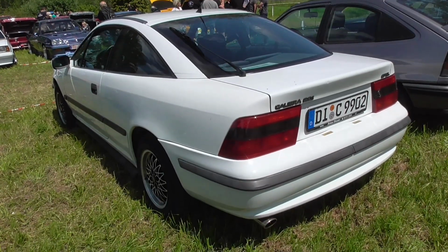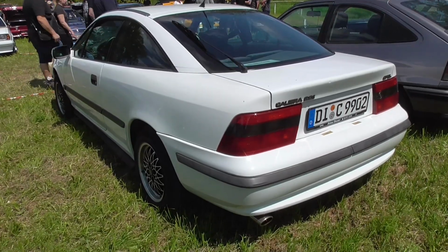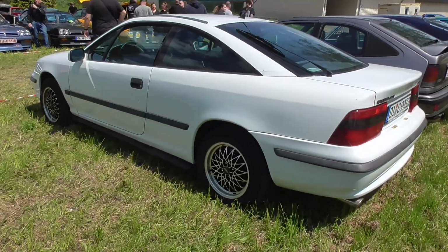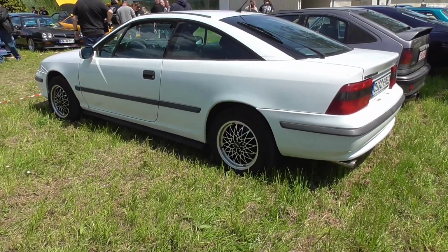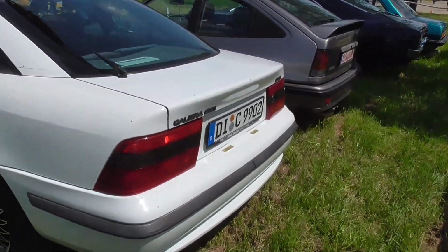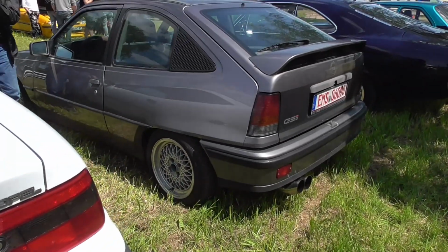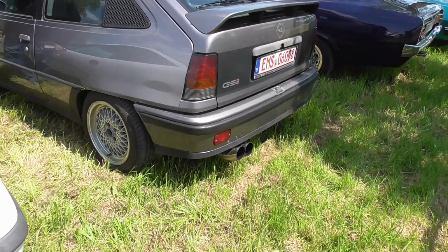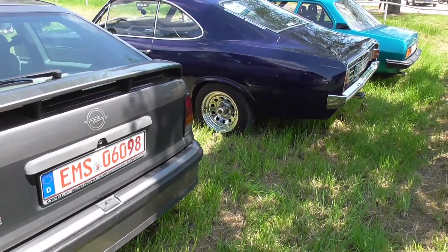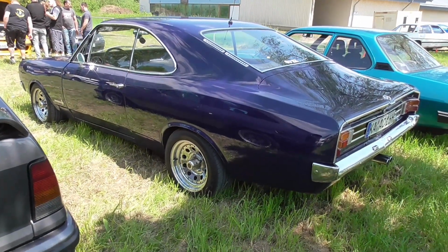And here's another Opel Calibra, so the successor of the Opel Manta B. And so we can just take a look from here. I'm thinking it wasn't as successful as the Opel Manta, but it was successful. And this guy is a Kadett GSi. And here, yeah, this is an Opel Commodore. Beautiful.